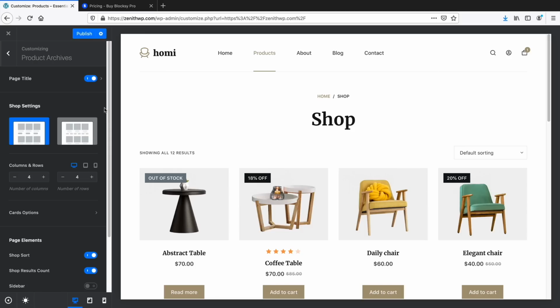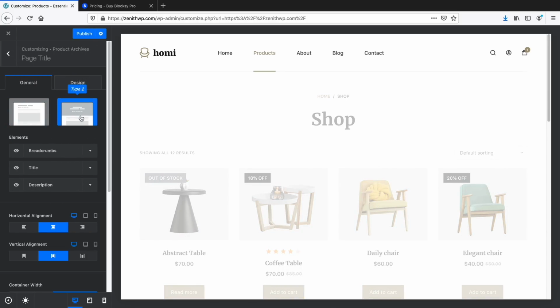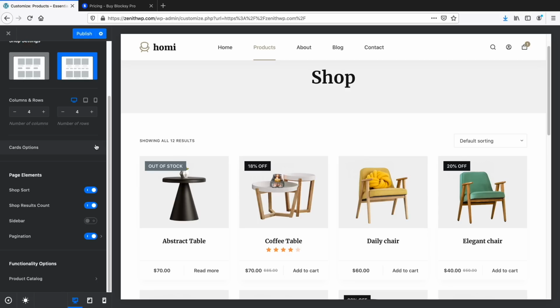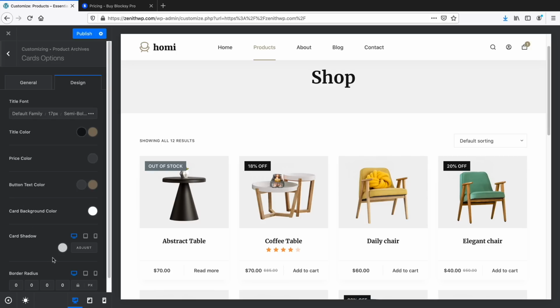The free version of Blocksy gives you a ton of options and you'll have different ways to customize the title of the shop page. You can also disable or enable specific elements on the shop page like the title or the description of the product. You can select up to 2 different shop styles and adjust the columns and rows for your products. The cards option allows you to customize the star rating, the sale badge, and the product categories. There is quite a lot of customization with this WordPress theme that is all available in the free version.